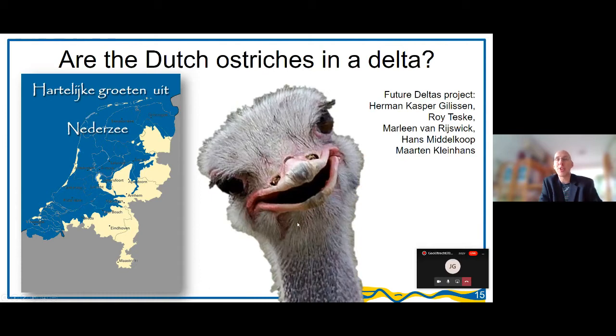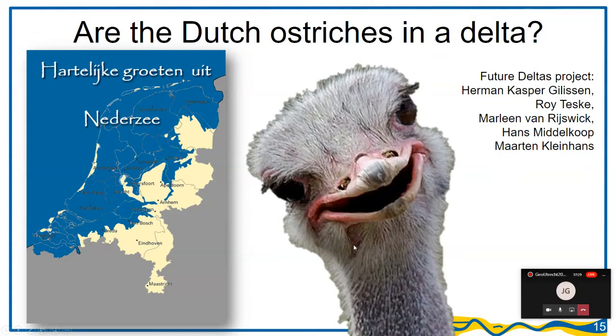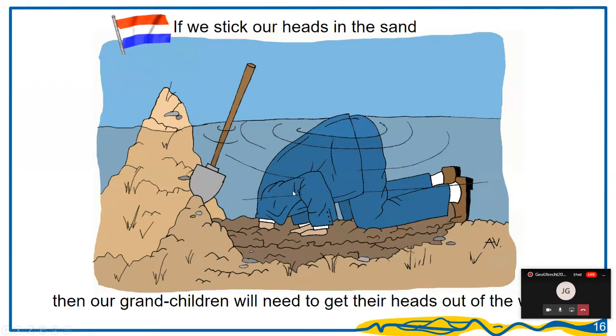So are we ostriches? Are we sticking our heads in the sand? Yes, we built the delta works, but as Michiel van den Broeke showed yesterday, the delta works were built for 40 or 50 centimeters sea level rise. They won't be doing their jobs anymore in the coming decades. So are we really sitting ducks, Dutch ostriches? Fact is, if we stick our heads in the sand now, then our grandchildren will need to get their heads out of the water. That's the main worry.